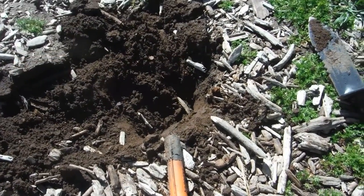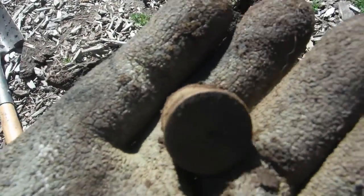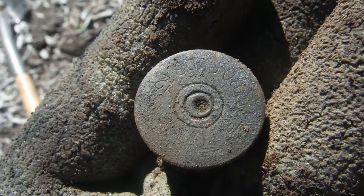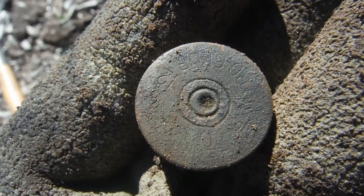Now that hole there, 5 inches down, an old 12 gauge shell casing. Can't read what it says. Maybe you can. I'll post a picture of it later on, see how old it is. Alright, on to the next.